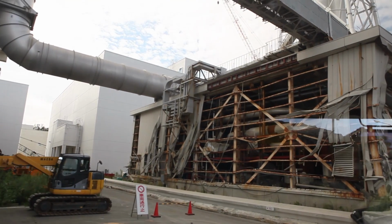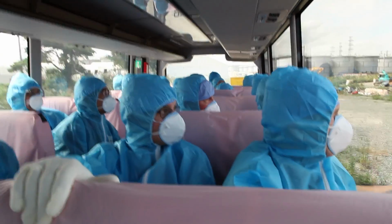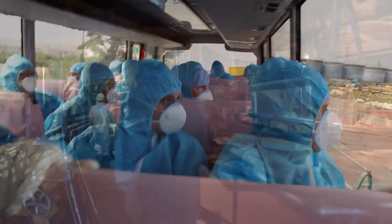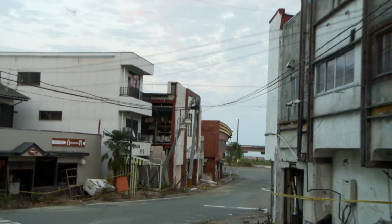In March 2011, Japan's Fukushima Daiichi plant was hit by a tsunami and earthquake that it wasn't designed to withstand. The result was the extended loss of all AC power, making it impossible to cool the core and spent reactor fuel. Today, efforts continue to decommission the plant and make the area safe and livable.